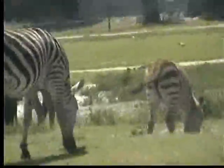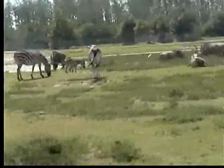Also sharing this preserve are more of our Gemsbok, which you have seen earlier on your tour. Those large African antelope with sandy gray coats.